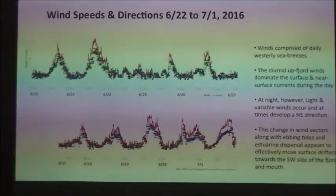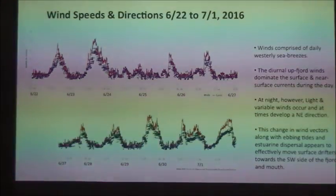All right, so before I show the drifter animations, I want to talk a little bit about the winds that we experienced in June, and these are those diurnal sea breezes. You see at the beginning of the experiment, they were very strong, and they dropped off for a while, and they're kind of moderate, and eventually at the end of the experiment, they picked up again. But also in between those westerly winds coming in, at night, we had northerly, northeasterly winds, very light winds. But a lot of times you can see that the vectors are coming from the north-northeast. Those light winds definitely pushed ice spheres and microstars to the south side of the fjord.